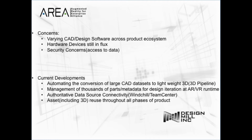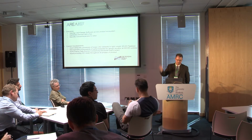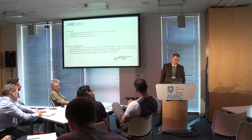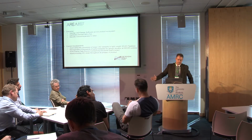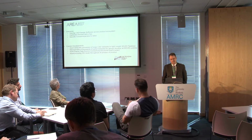We're looking at the management of thousands of parts. One of the companies we're working with has 1 million parts in CAD. So you can imagine the issue in the enterprise when you say, hey, I want to queue up this part. We've got to have that ready to go. And then the matrix approach with threading in all of their enterprise data, whether it be SAP or Oracle.